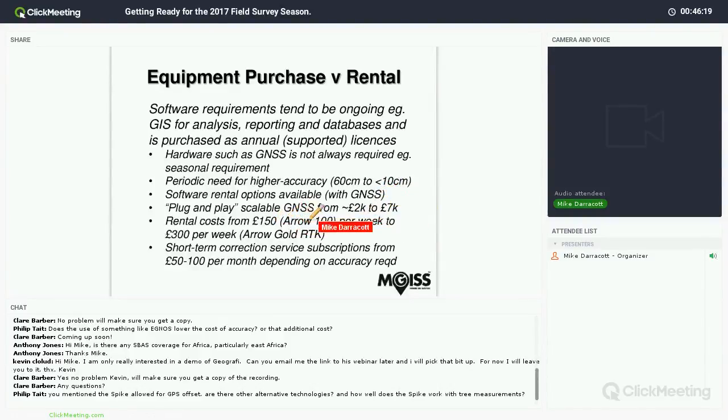So for instance, if you were hiring an Arrow 100 for a week, it would cost you £150 plus VAT and shipping cost, and then the RTK systems are available complete with software and hardware platform for £300 a week. So you'll find as a minimum cost £150 up to £300 a week, and then alongside that your requirement for additional subscription, and that roughly covers your complete cost on a weekly basis for rental equipment.